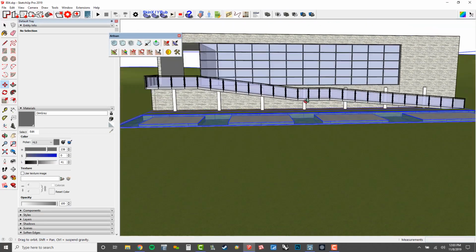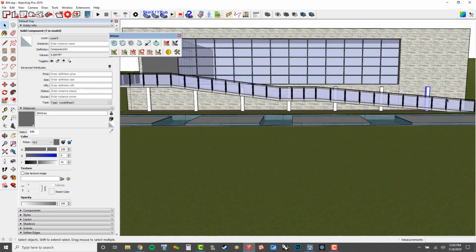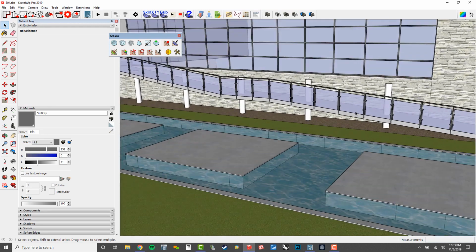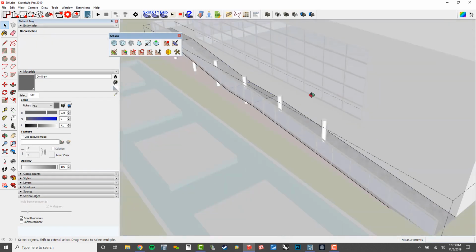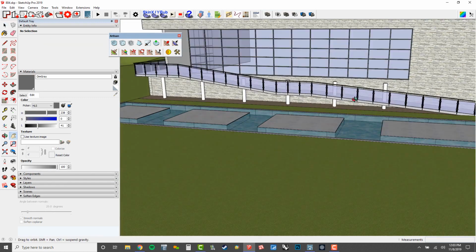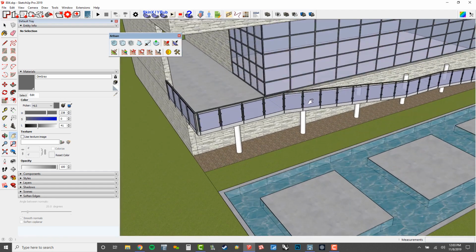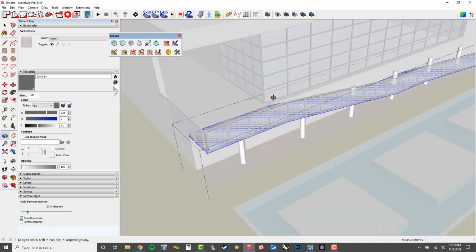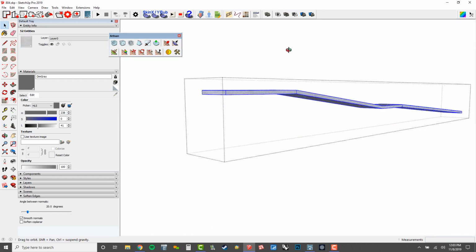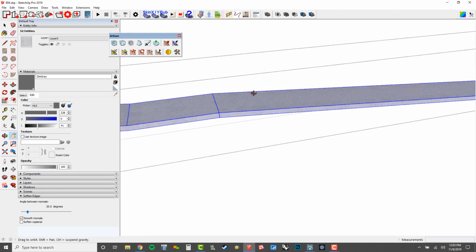All right, so that looks pretty good. I'm going to lose the last one though. I think that's fine. And then let's see, we've got our ramp here. I'm going to use my solid tools. These are tools I don't use all that much, but this should be a solid. Let me check my ramp. It's not a solid right now. I'll see if I can fix that real quick. We've got a straight edge somewhere.